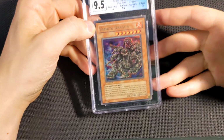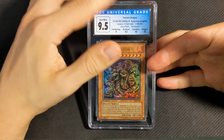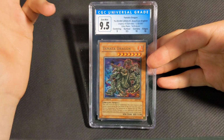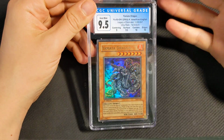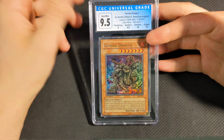Alright, this is the final card for Legacy of Darkness. I think we have more from LOD than any other set, pretty much just because LOD has worse centering than any other set. So if you're going to have cards which are clean but off-center, this is the most likely set for them to be from. And yeah, this Yamada Dragon got a gem mint grade. Same as most of the other LOD.